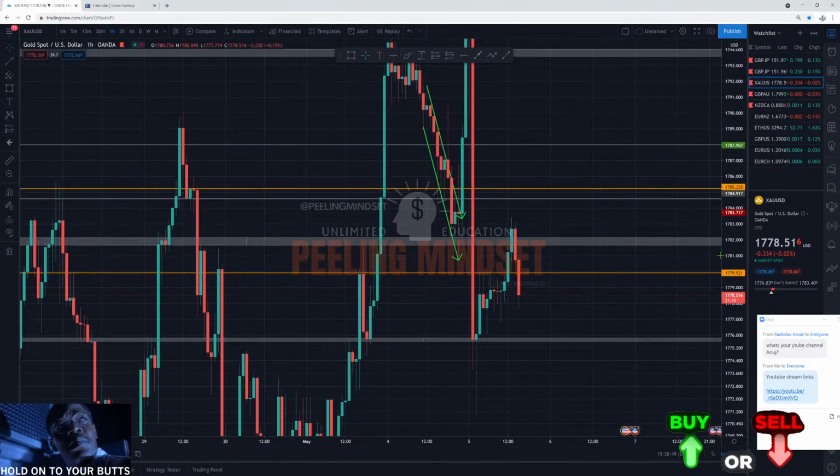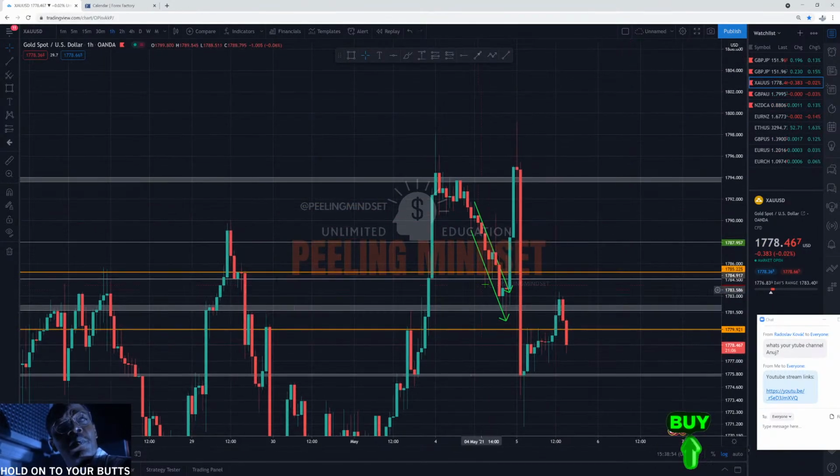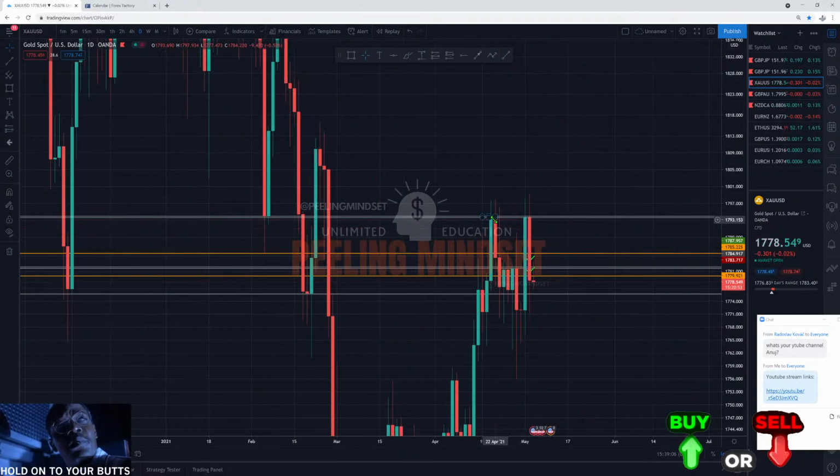So gold from yesterday's market obviously grabbed its liquidity on the top and it fell down. It fell down really heavily after NYSE's market. So this is very interesting. If you look at gold right now, this daily rejection level was a very key level.